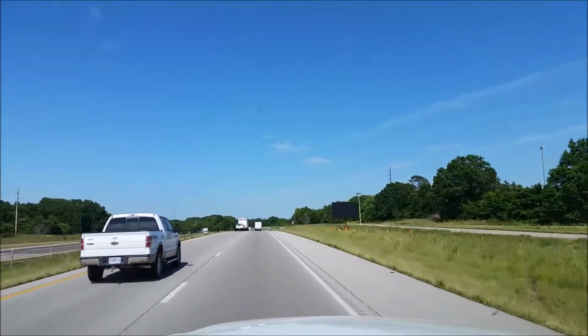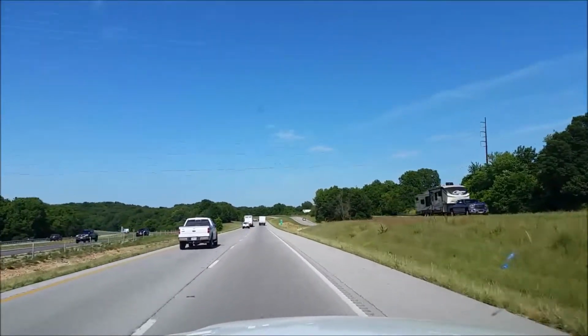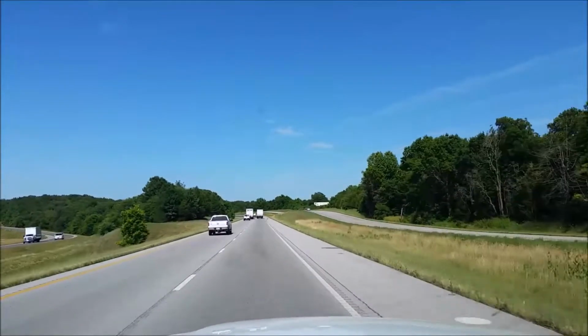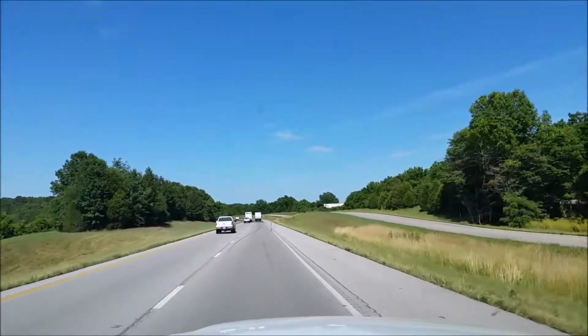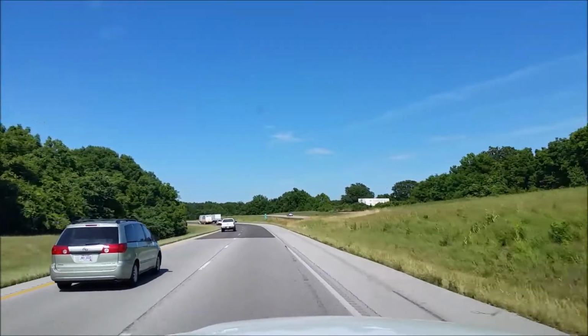So I'm already past Springfield. Everything's been going fine. Just continuing eastbound on Interstate 44. I'm just under 200 miles away from St. Louis.